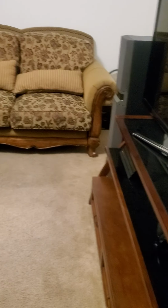Oop, maybe not. That camera did not like that. Holy crap, hold on. Focus, you fuck. Here we go.